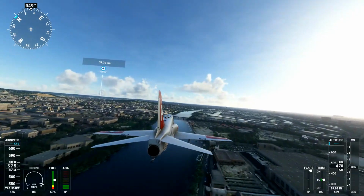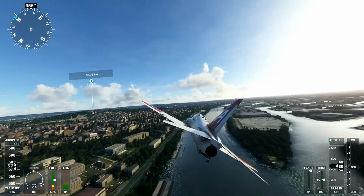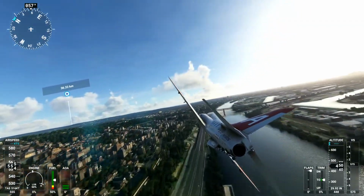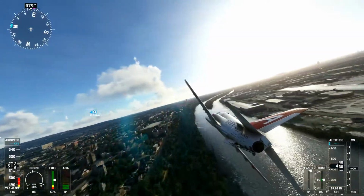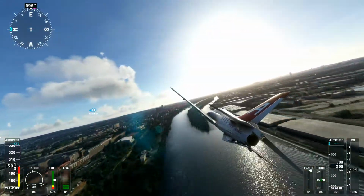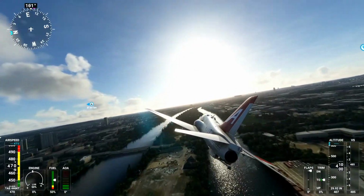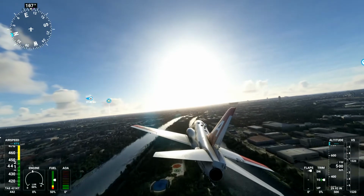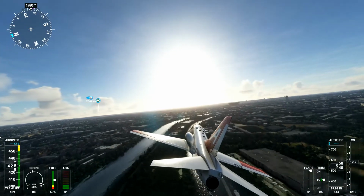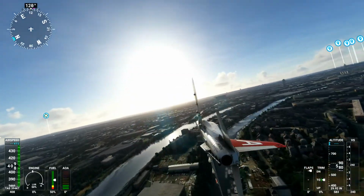Where we require a little bit of concentration. I'll lower the speed a little bit. There we go. You can see the runway lights just front and left there. Not sure what that is. Not going to distract myself at the moment.